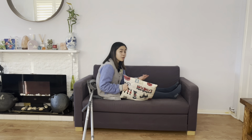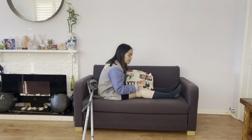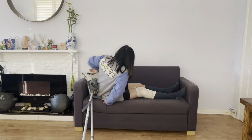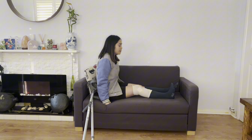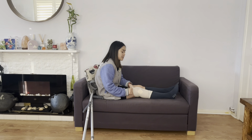Depending on the stage of your rehab, if you're a bit ahead of other people, you might be able to lift that heel off already, but if not, that's okay too. Just listen to your body. Right, the next movement we're going to do is a hamstring isometric exercise.